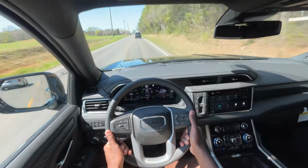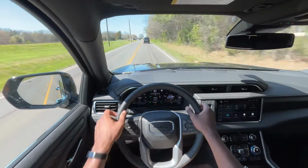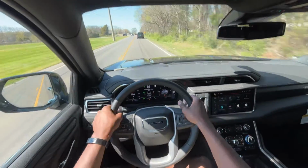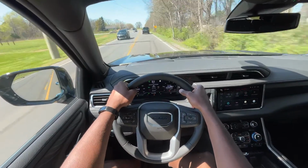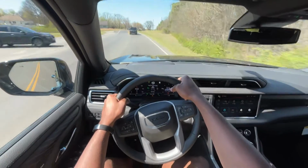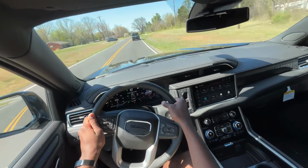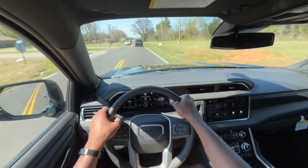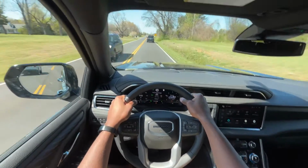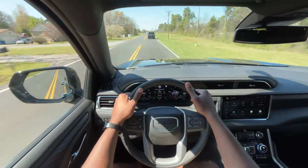But this rides, I can't say enough about the ride. It rides so well, and it actually feels good to drive as well. The steering is perfectly in between tight and flimsy. So it doesn't feel like a sports car, but it also doesn't feel like a 90s Cadillac with the shocks out. Just a great steering feel.